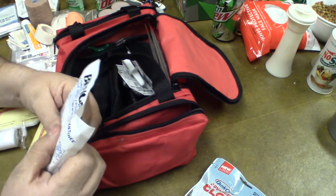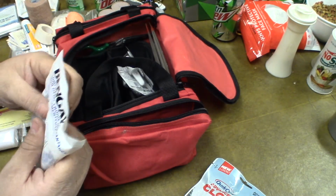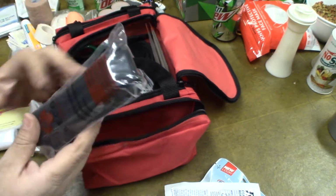I have a cold pack here. This is just an instant cold pack that you break the little thing in here and take it up and it gets cold. It's really ammonium nitrate and water.